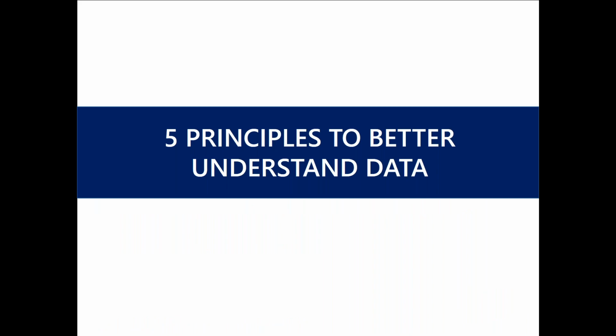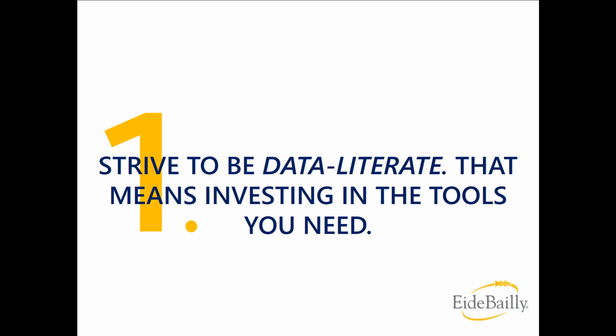So in the next few slides, I'm going to introduce 5 concepts or principles maybe that will help you and your organization understand the importance of data, how to align it with your strategy, and how it can transform your decision-making processes. Strive to be data literate. That means investing in the tools you need.